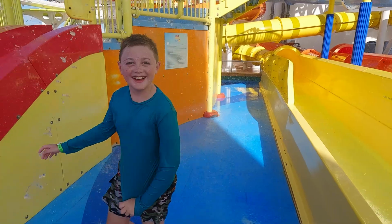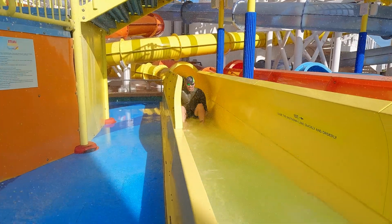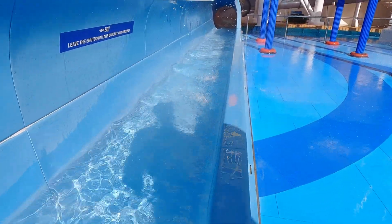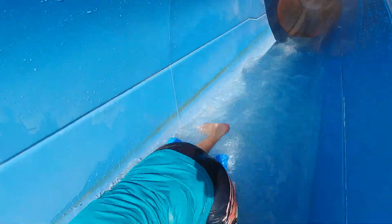Hey buddy, how was it? That was so fun. Daddy's going on it now. Oh, nice. I'm going to do the mat slide because there's no way. Okay. So there are 3 slides on this ship. We have the mat slide, the body slide, and a drop slide. Unfortunately, the drop slide was not working at the time that we were on it, but the yellow slide and the mat slide were a lot of fun.